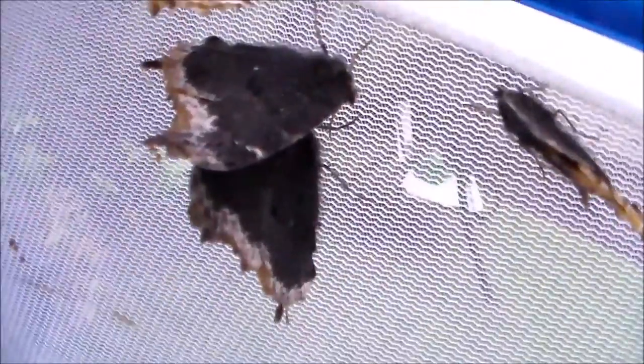And I'm about to show you some sleeping butterflies. Here they are, it's still very cold. The sun hasn't come up yet. These are my mourning cloaks, Nymphalis antiopa. A beautiful species I'm trying to breed this summer. Here they are, they are asleep.